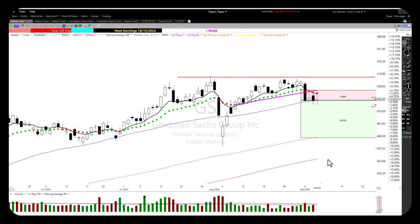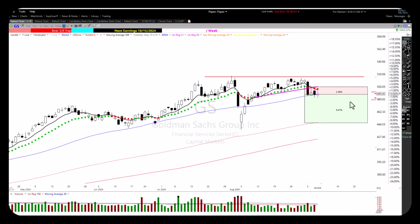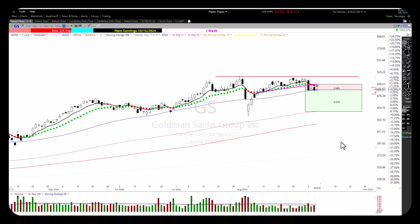Goldman Sachs is another one. Stop, danger area right through here, pretty much right above the trend indicator, all the way down to the 50 period moving average. And then from there, down to the dotted deuce is about 9.5%, just rounding things around. Looking good there on that one.